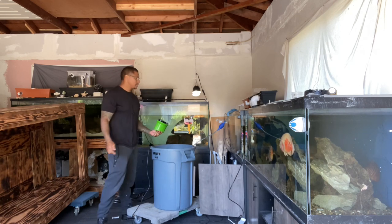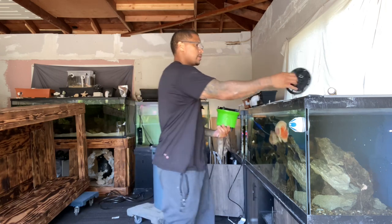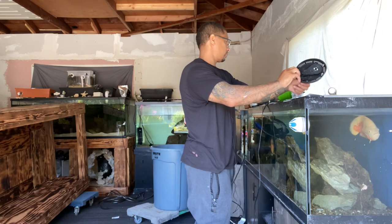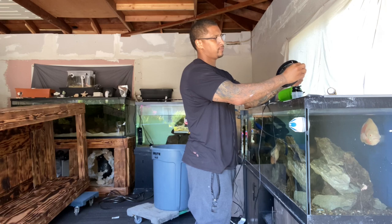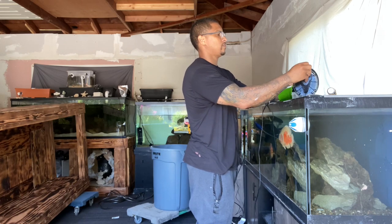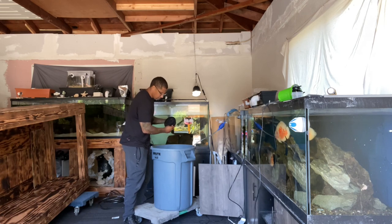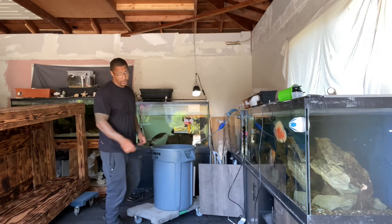Because we don't have time for this. This is gonna take all day. Like I said, 5 hours later. So let's go ahead and let's get these screws out first. And I'm gonna get the sand out of the inside of this. Trash can probably has about 15 gallons in here. Took all that time for 15 gallons.